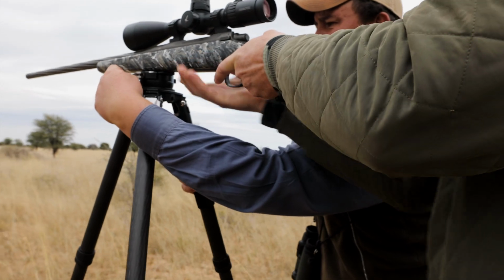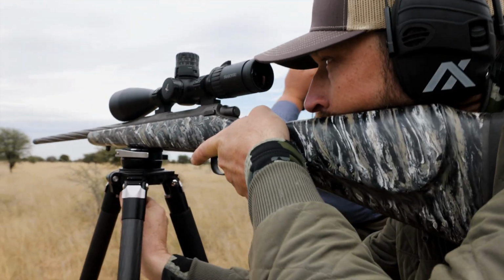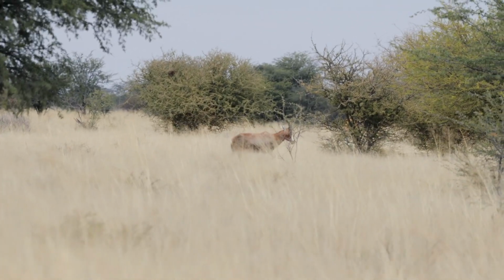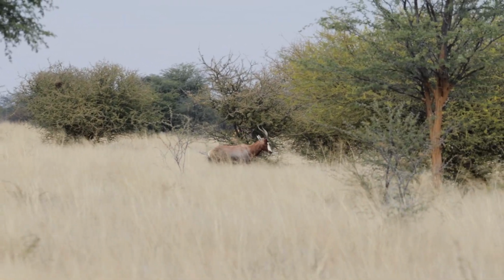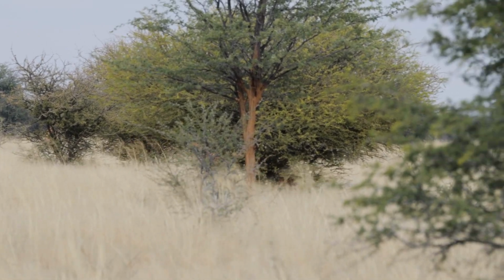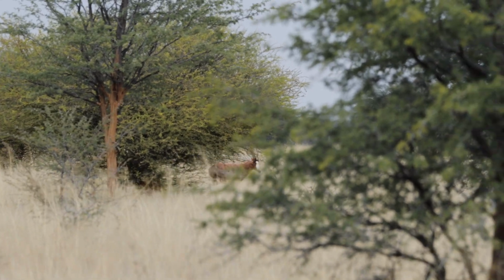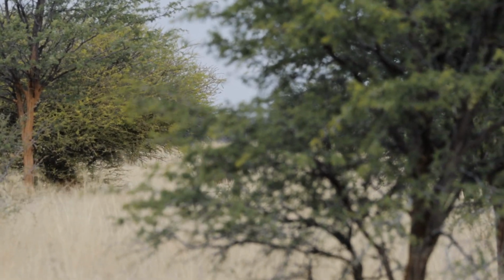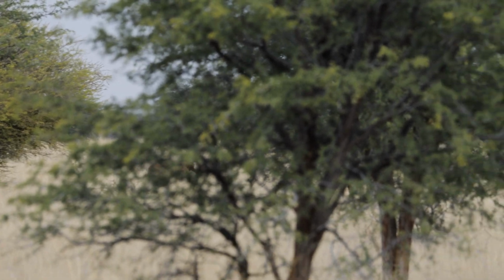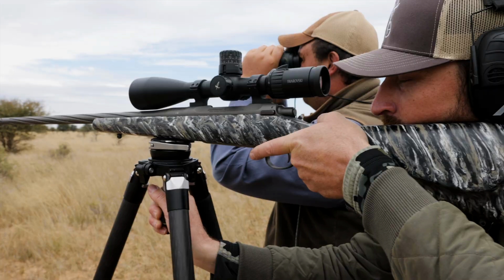Get in there, Graham. Okay, locked in. We get you a range. He'll stop now. If he gets into the next gap and he doesn't stop, I'll stop him. Shaun has picked out the ram, and Graham knows which one it is. Now it's walking left or right. Shaun tells him to stay on him, he's gonna stop. Just busy clearing.